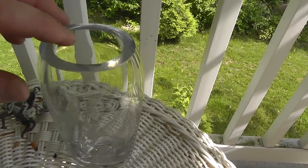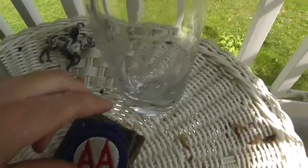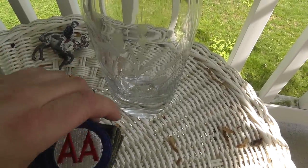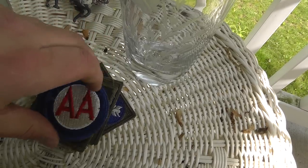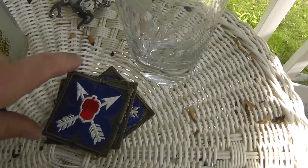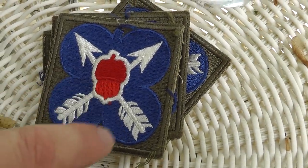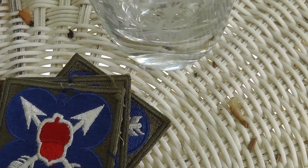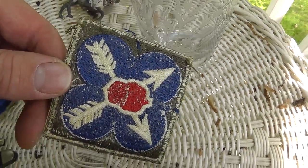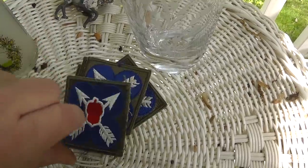Got a little chip on it here, but it doesn't really matter if we're going to use it. Here's something I could use some help on. Got a bunch of patches. They're all the same, like 8 of them. Not sure of the division. Got a blue four-leaf clover, acorn in the middle, a couple arrows. What I'm hoping is that they're original World War II issue, which would really help the value of them. If somebody could let me know on that, I'd appreciate it.